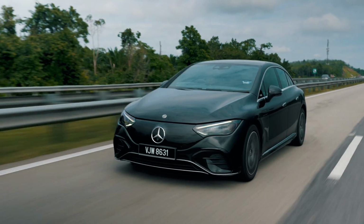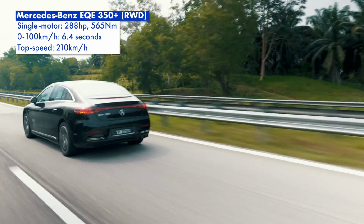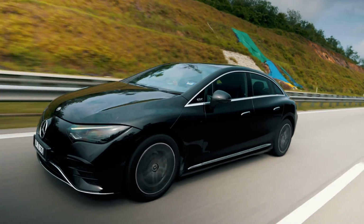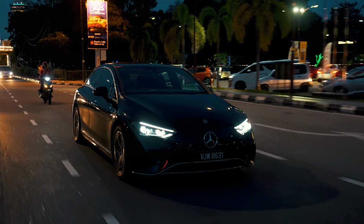On the road, the EQE's performance feels adequate rather than potent. The single rear motor produces 288 horsepower and 565 Nm of torque. That's just enough to get this big 2.4-ton sedan to 100 km/h in 6.4 seconds, on its way to a top speed of 210 km/h. Okay, so the Mercedes lacks the acceleration of some of its dual motor competition, but it's still capable of getting up to highway speeds just fine.